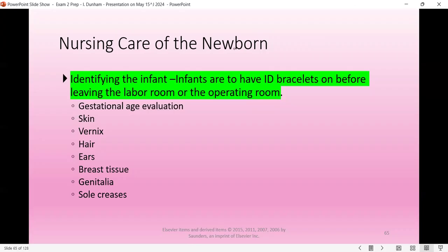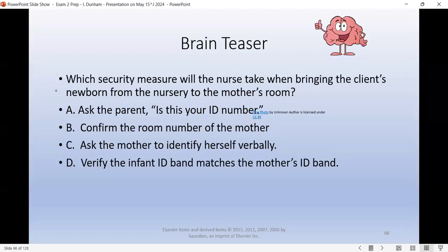All right, and then nursing care of the newborn, you're going to look at gestational age evaluation using the Ballard score. This happens in the nursery. They're looking at the skin, whether there is a lot of vernix on the baby, any lanugo or hair, how the ears are set, whether they're soft or firm. Then you have breast tissue, the genitalia, and sole creases. This all goes into the evaluation of the newborn, and we can determine exactly how many weeks gestation this baby is. It's a good way of knowing that if it's supposed to be 40 weeks, then it should have a Ballard score that shows 40 weeks.